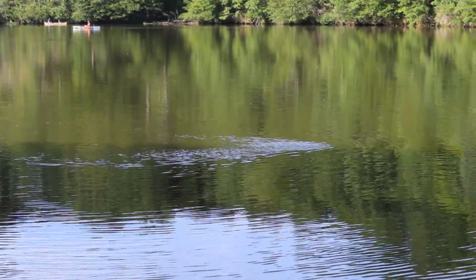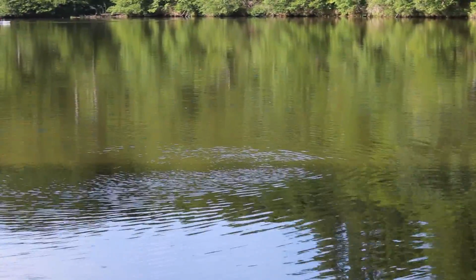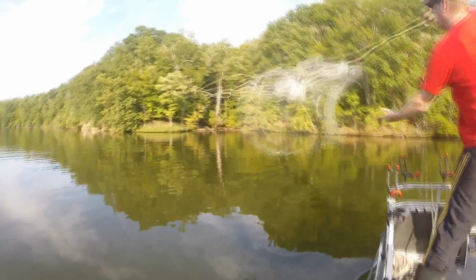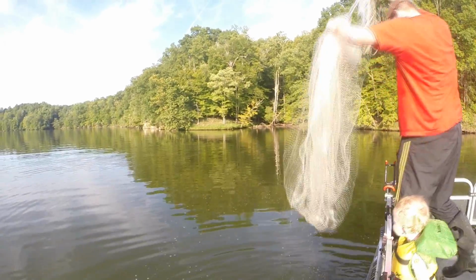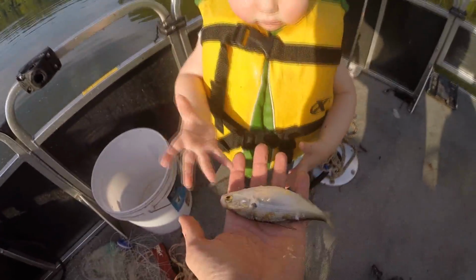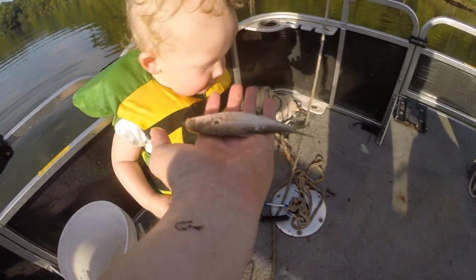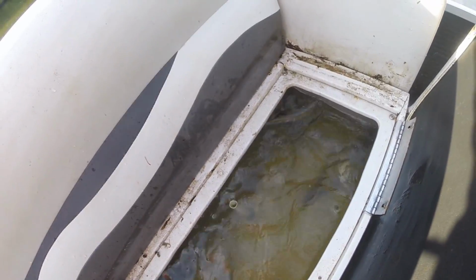Locating shad is also different in the summer. I tend to look for schools on the surface rather than using my fish finder. In the summer, shad tend to be shallower and more spread out instead of being in tightly packed schools. So you can cast pretty much anywhere and catch one or two at a time, but it's hard to get a bunch all at once. If you don't have a boat, it's really easy to catch shad with a cast net from a dock or from a boat ramp. So summer can be a great time to stock up and freeze a bunch of shad for wintertime.